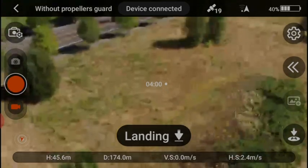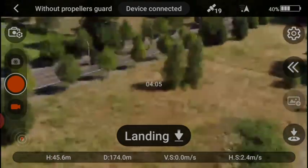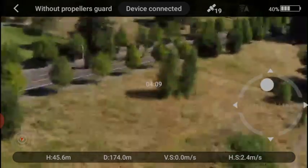At this point, it did not seem to respond, and I was adjusting the controls, but nothing happened. Of course, the screen just went black, and that was the end of it.